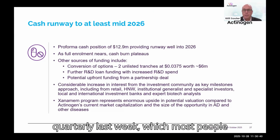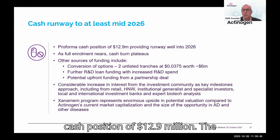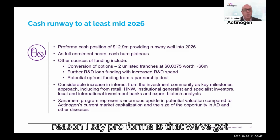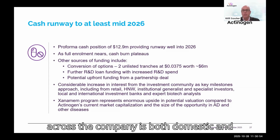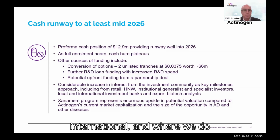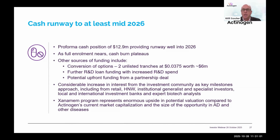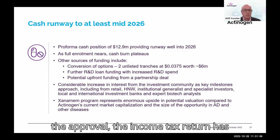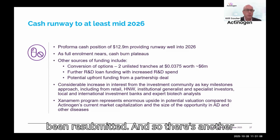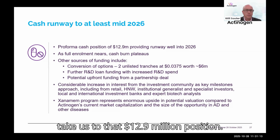We released our quarterly last week, which most people would have seen, gives us a pro forma cash position of $12.9 million. The reason I say pro forma is that we've got about $1.9 million pending from an R&D tax rebate. Our activity across the company is both domestic and international, and where we do international activities, we need to confirm with AusIndustry that that is eligible for R&D. So that's why we had to wait for that approval. We've received the approval. The income tax return has been resubmitted, and so there's another $1.9 million coming this quarter to take us to that $12.9 million position.